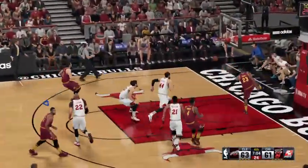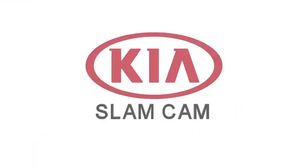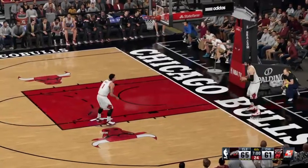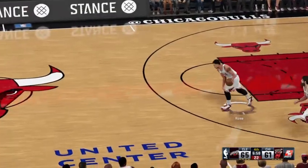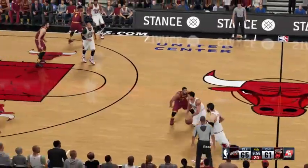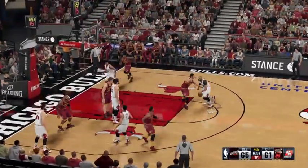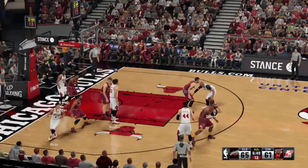Here's James. Oh, and there's the slam dunk to finish it off. Almost intimidating the defense there. They didn't even try to get back on defense. Well, I don't think it would have mattered even if they did try to get back, Greg. There was no way anybody was going to beat him to the bucket there. That Kia Slam Cam replay really gave you a good look at the action.